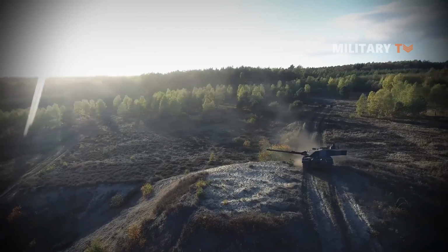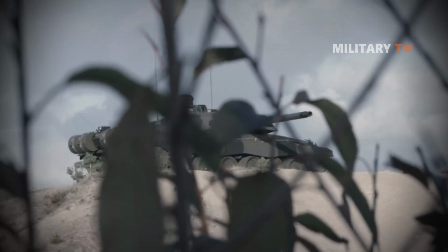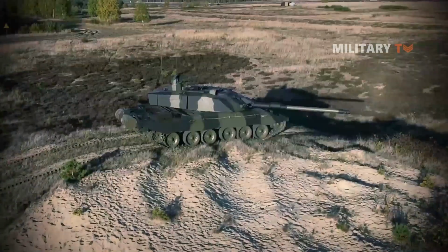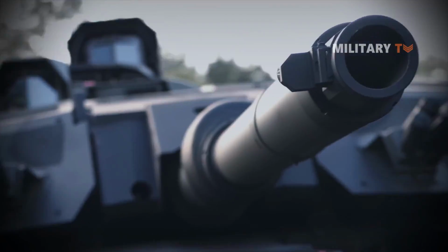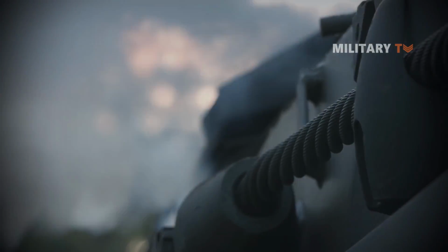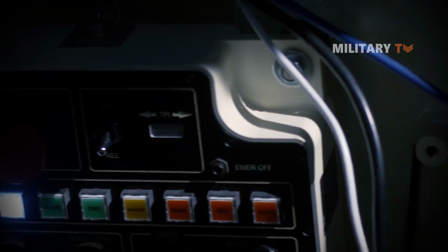Moreover, this new main battle tank is a manifestation of change that will sit at the heart of warfighting capability. Its main armament will overmatch its adversaries, and the crew will be afforded a unique level of protection, transforming the army to be more lethal, better protected, and better connected than any of its competitors.